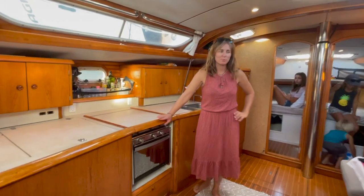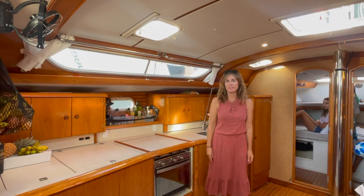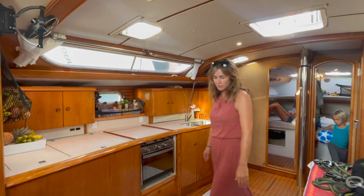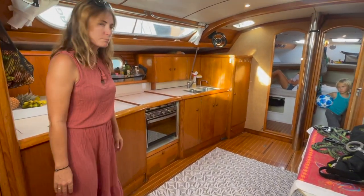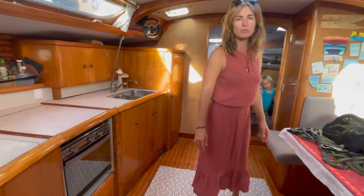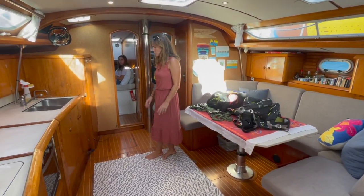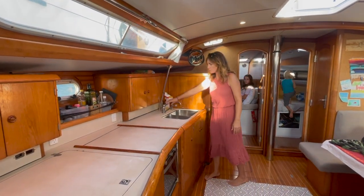All right, well, welcome down below, Marco. Lots of space, as you can see. When we're down here, we have room for everybody. Nobody's crashing into each other. As you can see, the bench is no longer here. That was a refit done by the previous owners to add space and make it more roomy for everyone on board, and we've really loved that. Here's the galley, super versatile and functional. We've got our saltwater pump. We've got our fresh water here.